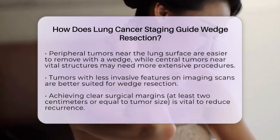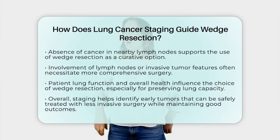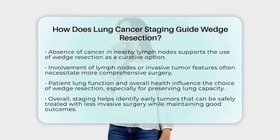Finally, the patient's lung function plays a role. Wedge resection preserves more lung tissue than removing an entire lobe, making it a good option for patients with limited lung capacity or other health issues. But it's only suitable when the cancer is early and has favorable features based on staging.